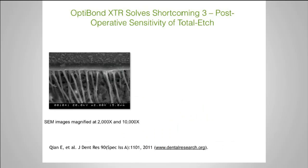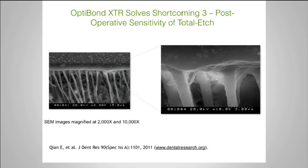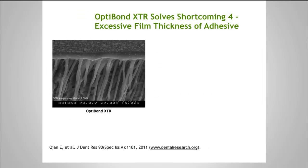Okay. Post-operative sensitivity: one of the things we talked about earlier is eliminating the phosphoric acid etching of the collagen framework. We've certainly taken that away now when we're dealing with a self-etching product that's a little less acidic, not as aggressive to the collagen framework. Very nice result. The overall film thickness, you may ask, what is the film thickness of an OptiBond XTR? It's 5 microns. That's extremely thin.